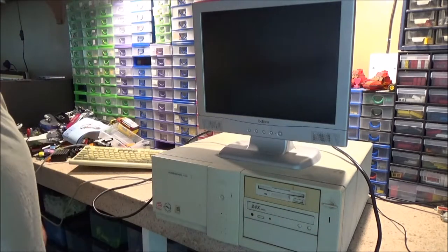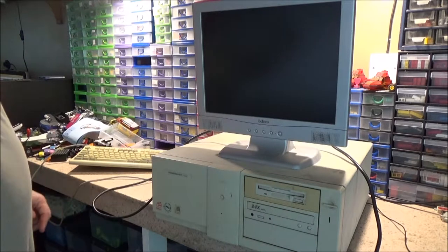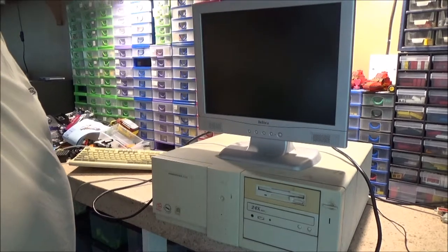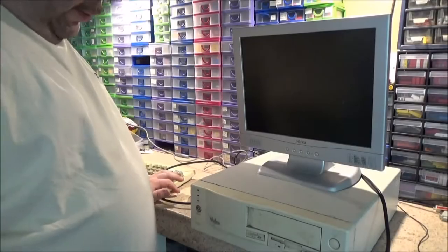Right, I'm going to shut you down and I'm going to bring in the Viglin, I think, next. We'll get these two out of the way. We'll see if the Viglin works, shall we? Okay, I'm set up with the Viglin.